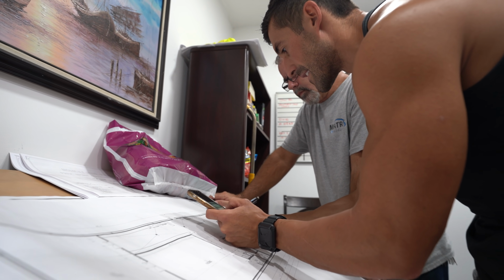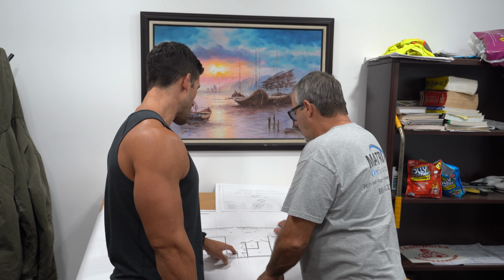I designed everything. I know that's a common question we get asked. I had an architect, but I literally drew out what I wanted, and he made the room sizes make sense because I just drew it on paper. I was like, I don't know how big this bathroom needs to be, so he architecturally made all the rooms be how they should be, but I designed the flow of everything.